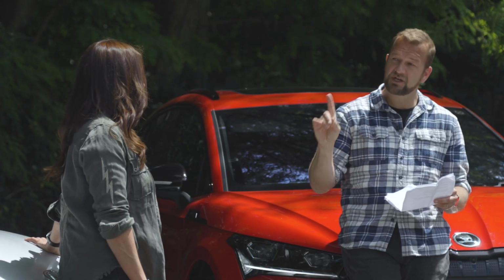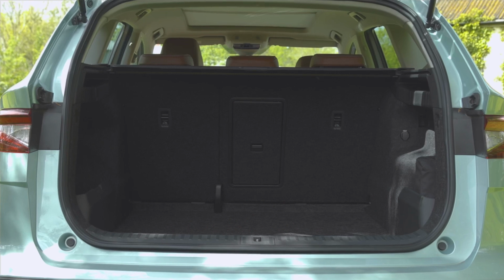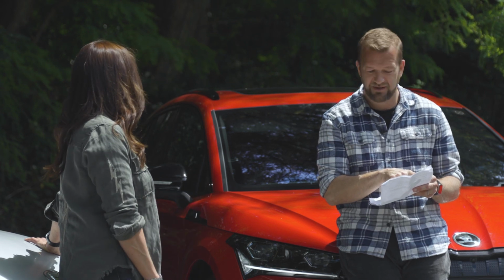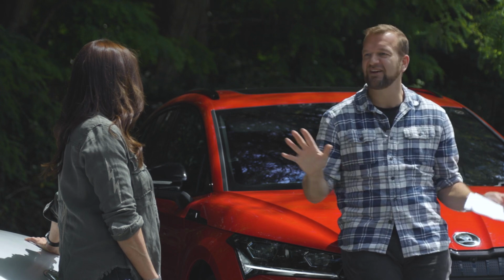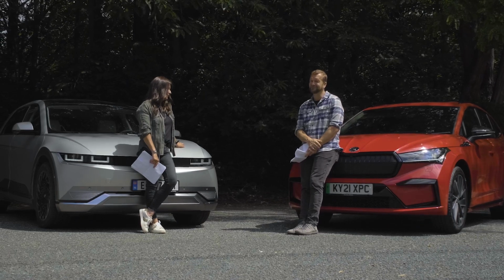That's pretty big. The Skoda here wins again because it comes with 585 litres in the back with the seats up, which is massive. But then, if you drop those rear seats, it says here that it has 1,710 litres with the seats down. Now that basically makes this like an Alcantara faux suede van, which I think they had in the 70s, and I would still like now.